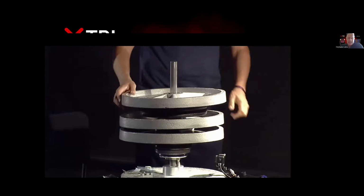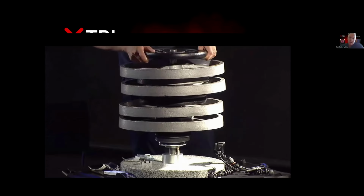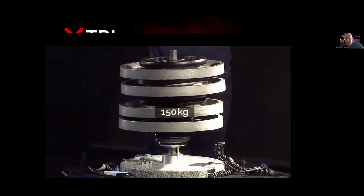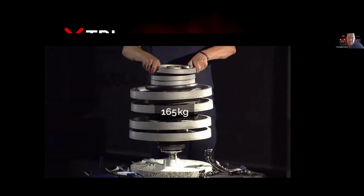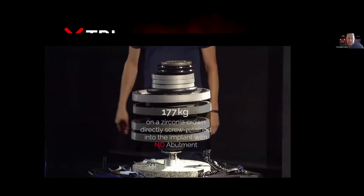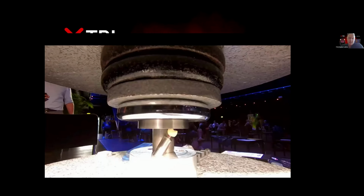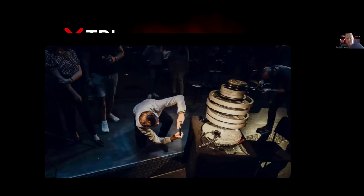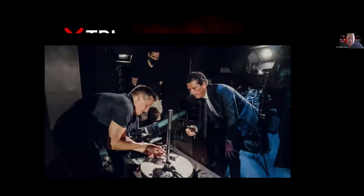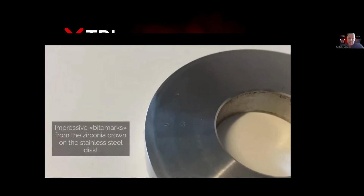We also have a lot of studies of chewing cycles as well. That's really important to know. And we have lots of documents on the strength of a milled restoration, from full arches to single units. It's really amazing that the forces can be withstood at double the strength any human can bite down. And it shows here that when they removed it, it actually dented the titanium, and the crown was completely intact.